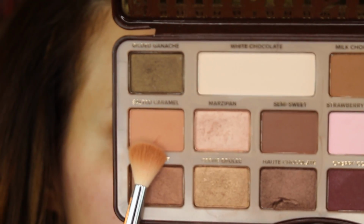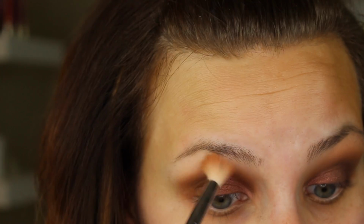Now I'm going to go into the shade Salted Caramel, which is a beautiful transition shade, and I'm going to use that to blend out that milk chocolate on the top.